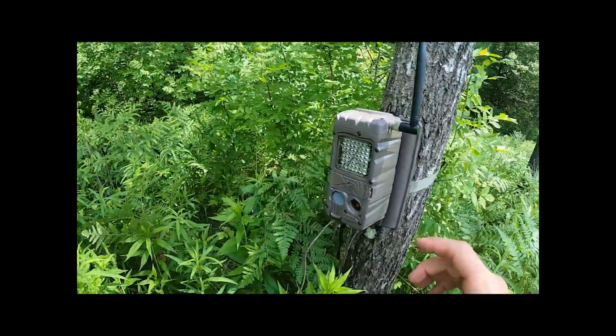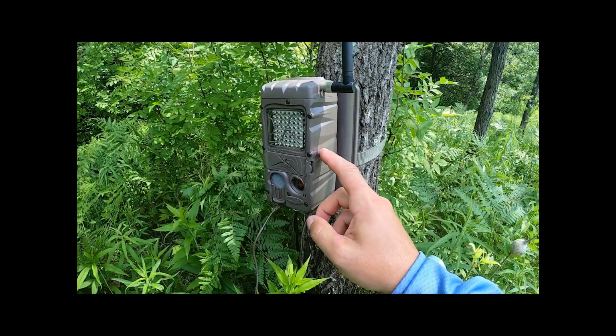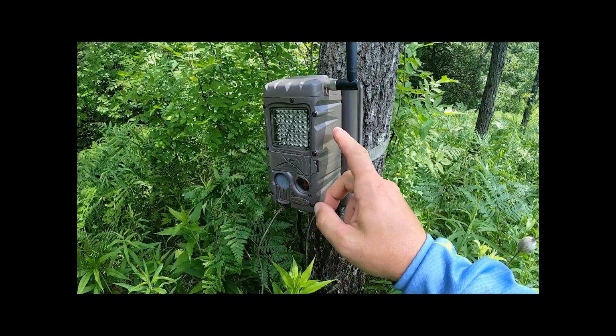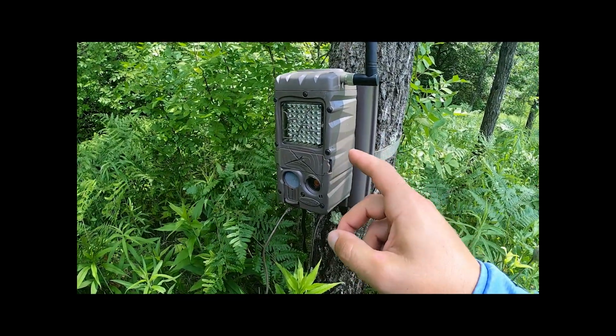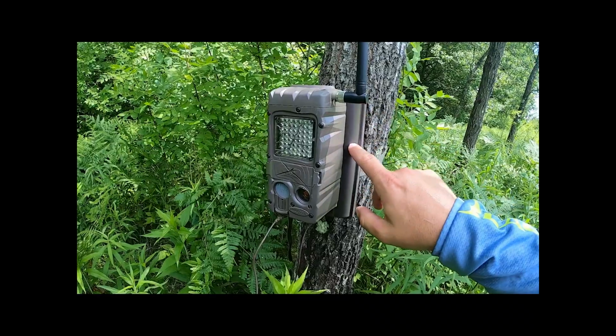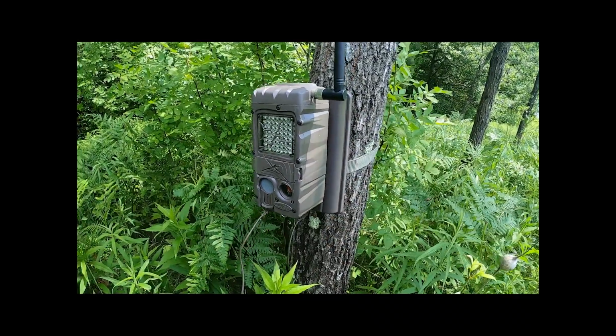Here's the tip though. When you set this up, you pull a battery out of your camera and then plug the cord in. The camera will charge up and will start running. Then you just put the battery back in here. What that does is that lets it know that it should pull here first before pulling here. Once you do that, you're good to go.